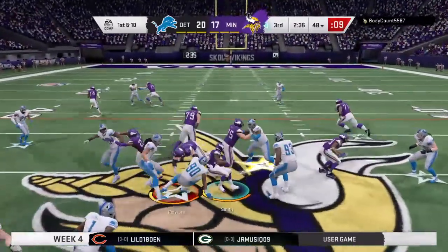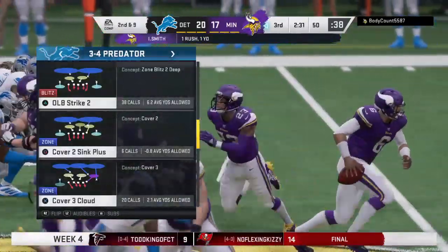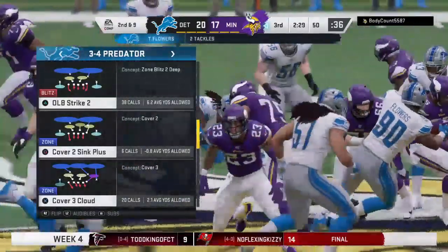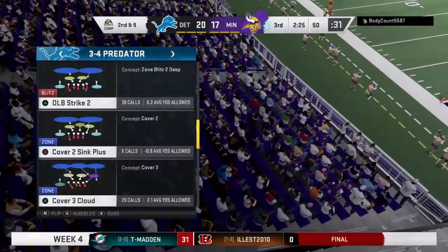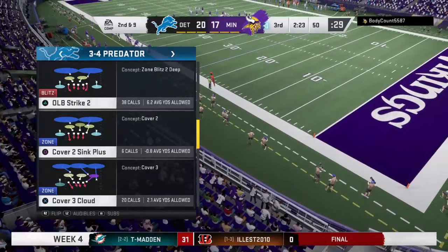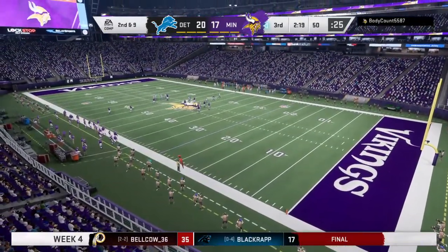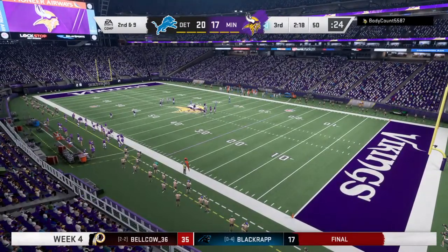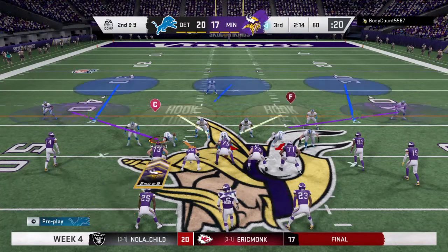Ito Smith, his first carry. Takes to midfield, but no further. Just a yard there. A minimal gain there on the 8th play of the drive. They tried a quick hitter inside, but that one was swallowed up because what they're hoping, those big defensive linemen will take the bait and move laterally and open up a crease that they can run through. Didn't happen on that play. The run only got a yard. Here's 2nd and 9.